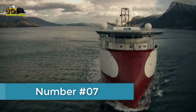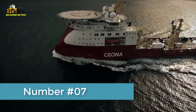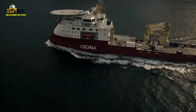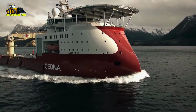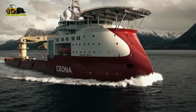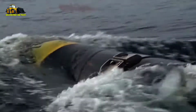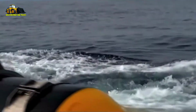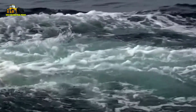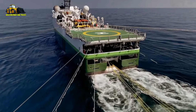Number 7. The Polaronyx is a multi-purpose deep-water vessel, able to carry out installation work at depths up to 10,000 feet. Before you start drilling an oil well or extracting gas, it is necessary to locate their deposits under the ocean floor and determine the quantity and quality of resources. The following 3 innovative vessels are designed to conduct marine seismic exploration in the discovery of oil and gas deposits.